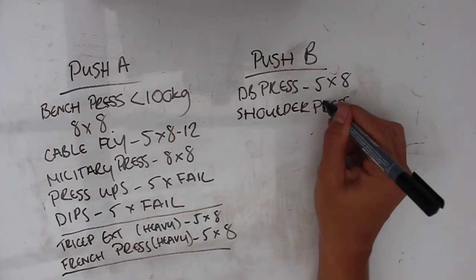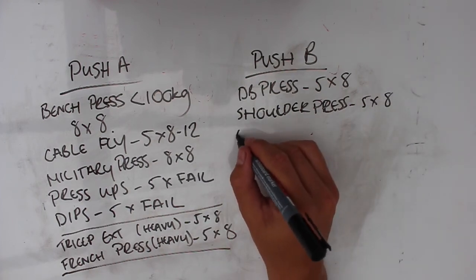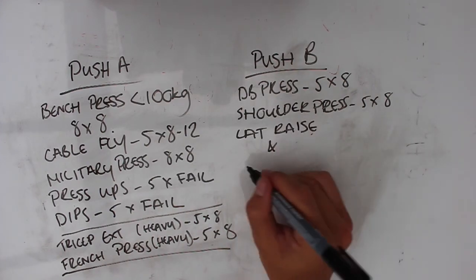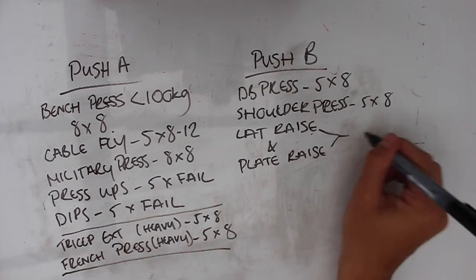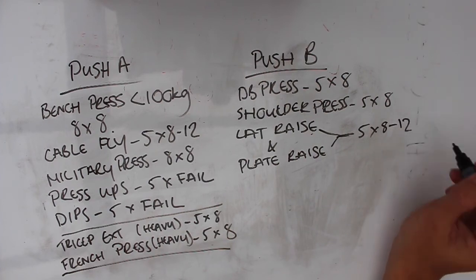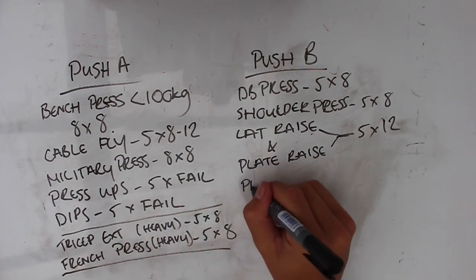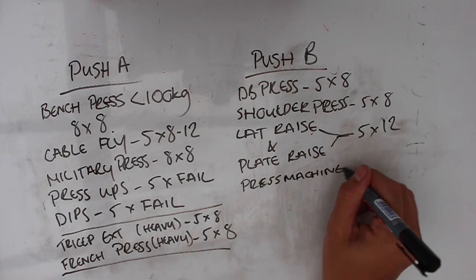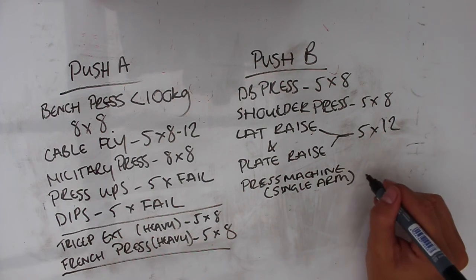So over on to push B, starting off with dumbbell press, 5 sets of 8, going to be heavy. Shoulder press, 5 sets of 8, going to be heavy. I really need to bring that up because that is one of my poorest movements. That's why it's in there. Then we're going to do a superset of lateral raises and plate raises. Not sure yet whether these will be heavy or quite light, just to make sure that you get the time under tension and really focus on the right muscles. I'm thinking that's the way it's going to go because I prefer that. I feel like lat raises get a bit messy if you try to go too heavy.